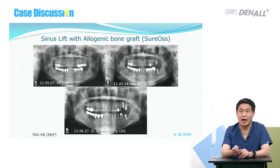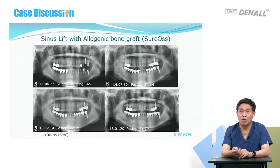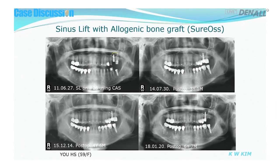For this case, in the past, with allogenic bone, I did the crestal approach. In 2011, with the kit, the implant was placed, and about 6-7 years later, this is what happened. The sinus floor from its initial position, as you can see, the bone material was put in there sufficiently, but with time, the implant came down to the apex side.